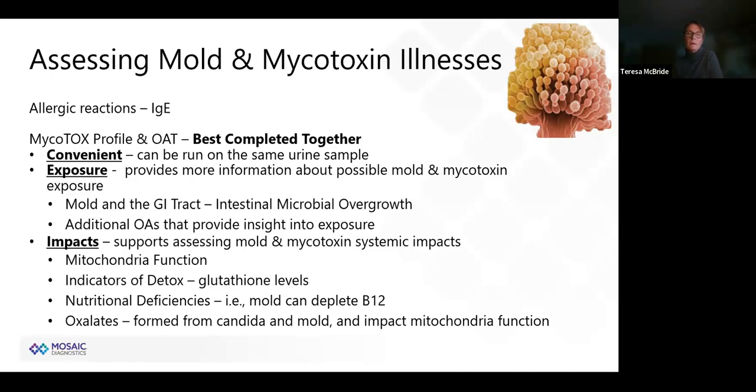And then the other important thing that running an OAT along with mycotoxin provides is the impact. So it really helps support assessing the systemic impacts that mycotoxins can have. So mitochondrial function, how well is someone detoxifying, what are the nutritional deficiencies? We talked about that previously, that a lot of these patients are depleted. So what are their nutritional deficiencies? And oxalates is an important thing to look at. They can be formed from candida and mold and have an additional impact on mitochondrial function.